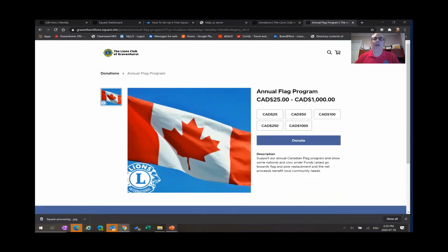So when you click on one of those donations, you have those 5 amounts, 25 up to 1,000, and then just simply push the donate button. What we found initially, and a learning we had, was that we had some smaller donation amounts, and people naturally gravitated to those smaller amounts. So we had like a $10 donation or a $5 donation.